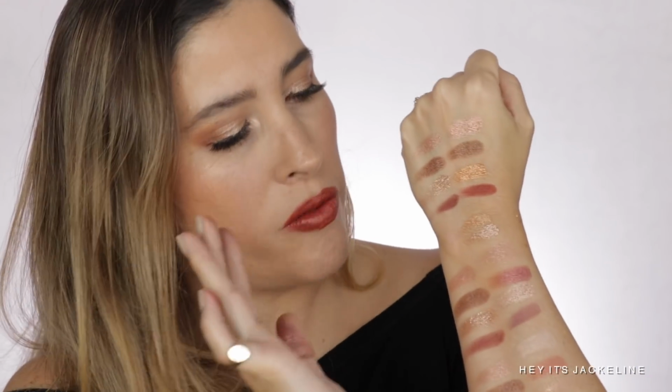Definitely we can see right here, yeah, this is Charlotte Tilbury. She just likes her reds, likes her pinks, and this is what sells for her, and that's why she brings it back over and over again.